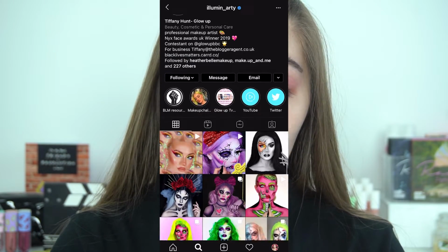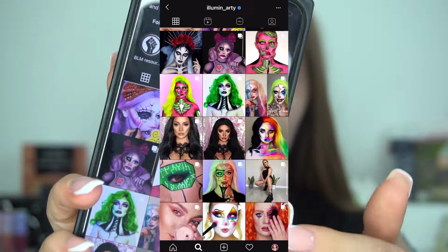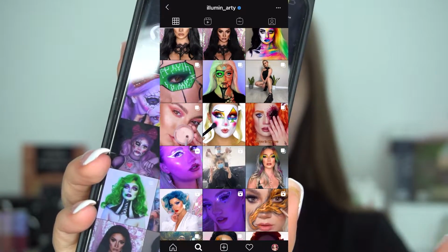She's on Instagram. She has done some stunning looks. She's very creative. She has been on the NYX Face Awards. She's been a contestant on BBC Glow Up. Her looks are just phenomenal. Just like very creative looks, which I do love that. But yeah, she has now brought out a collaboration with the Makeup Obsession, and this is so exciting. So let's go ahead and jump straight on into the products.